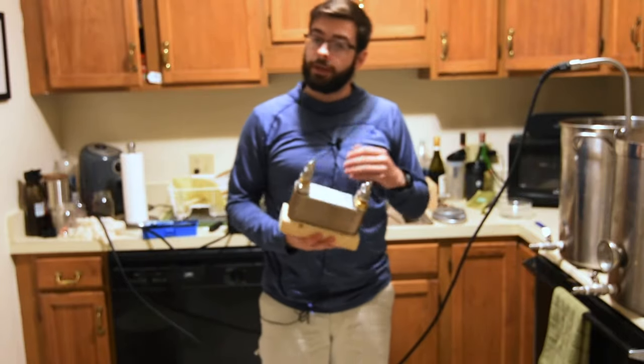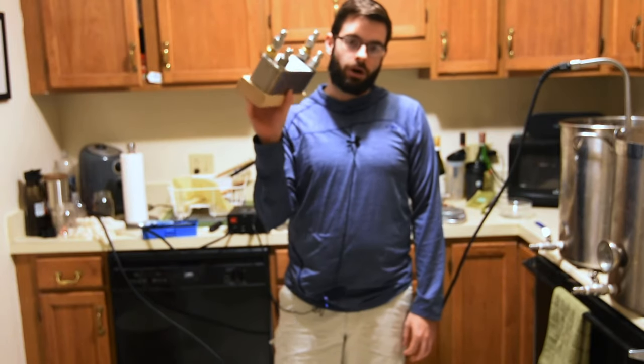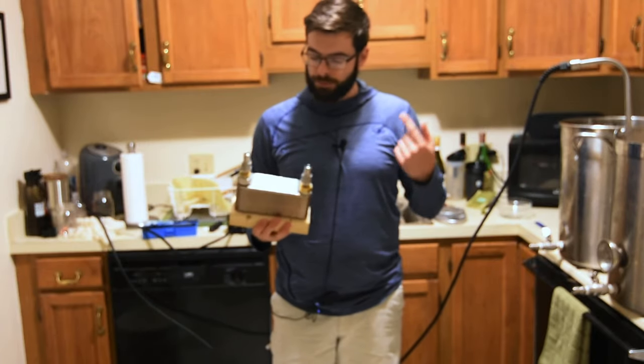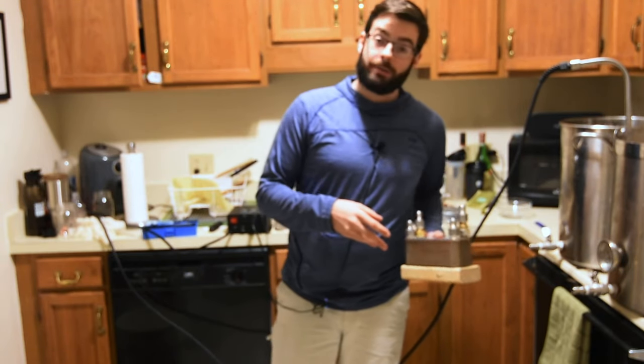All right, so the other thing I'm gonna do around the 10 minute mark is actually start to sanitize the inside of my chiller here. So assuming that your hardware is clean already, if you recirculate some boiling wort through your chiller and your pump over the last 10 minutes of the boil, it will sanitize the inside of it. So that is what we are about to do.